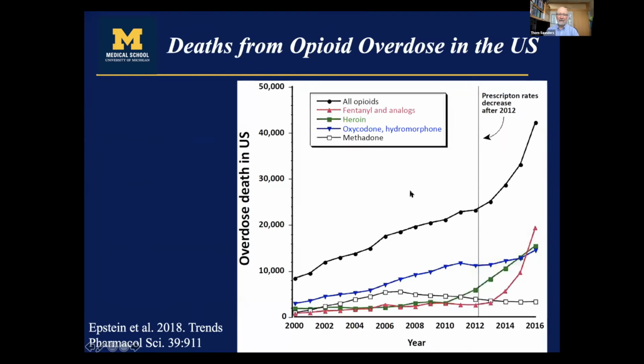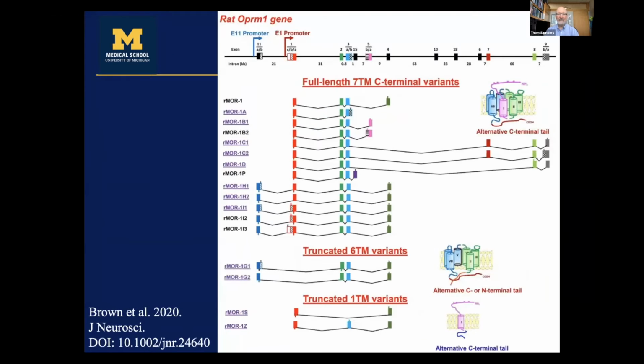So addiction is a serious societal problem. And you can see from this review that people are dying from opioid addiction. And that's one of the reasons why NIDA is so interested in opioid addiction. This is the rat OPRM1 gene of the genes I've worked with. This one wins the prize for having the most transcripts. And I believe, yes, most of these transcripts do produce proteins. So we were directed by Huda Akil's lab to work on the MOR1 seq transcript.